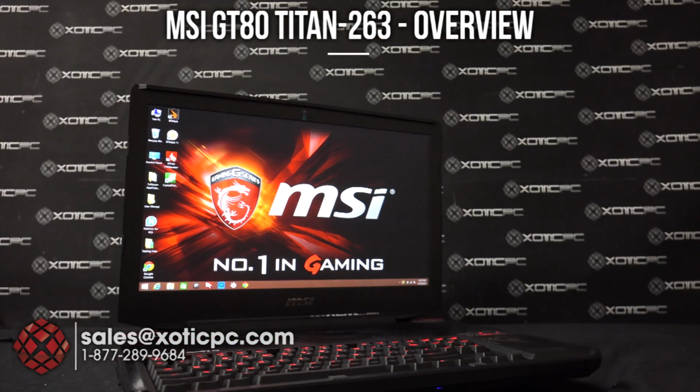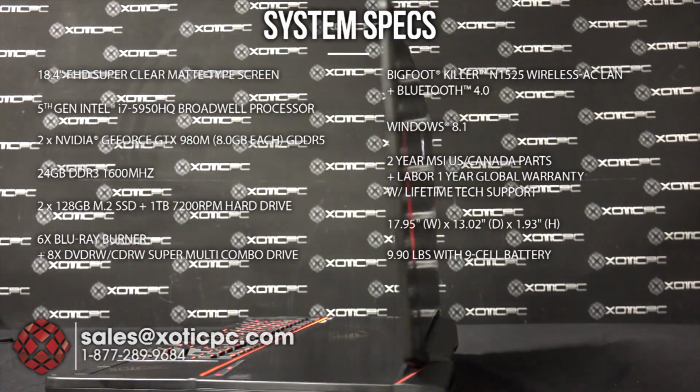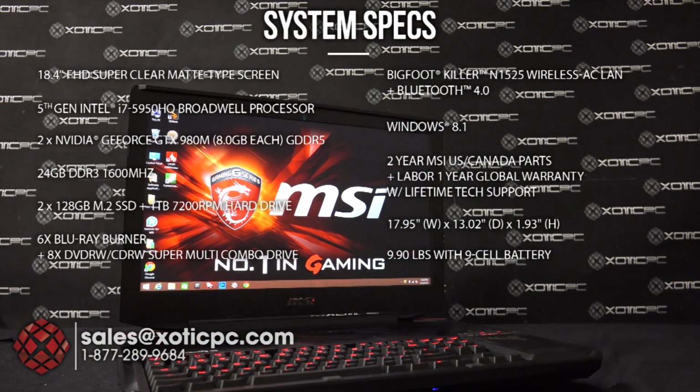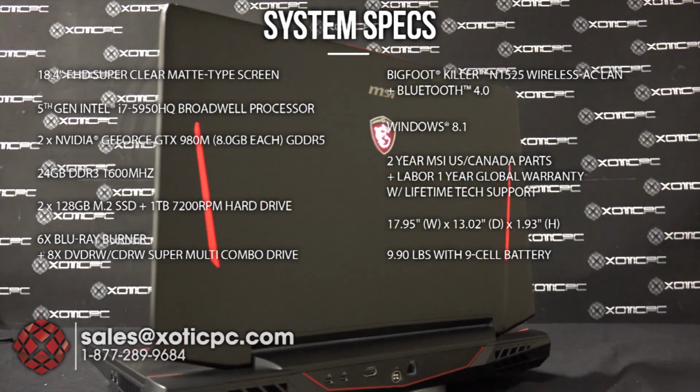Today we have the MSI GT80 Titan-263. This is a 18.4-inch full high-def screen, so that's 1920 by 1080. For the CPU, we have Intel's fifth generation Broadwell i7-5950HQ, which works from 2.9 to 3.7 gigahertz.